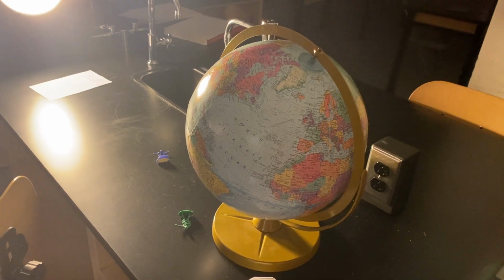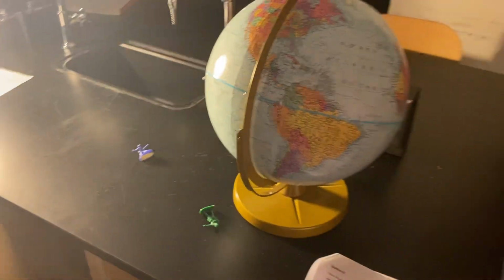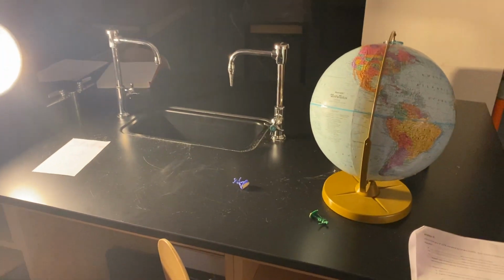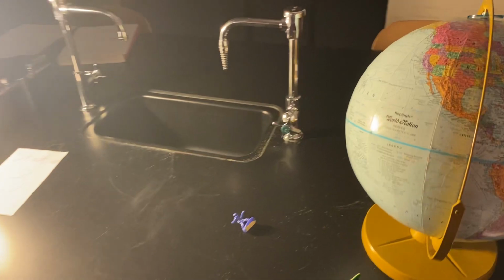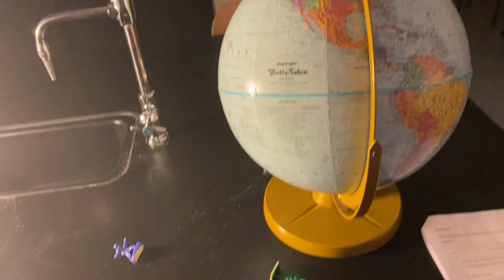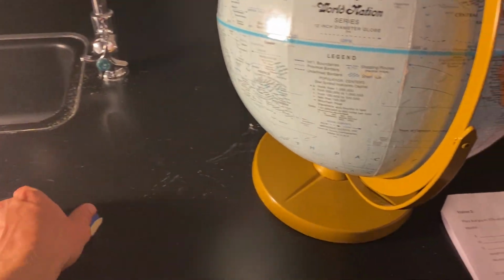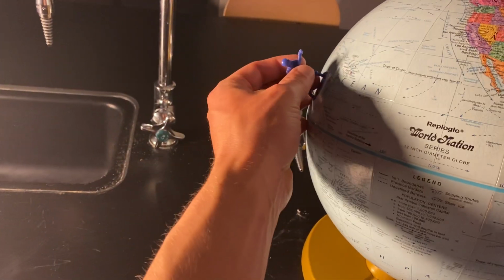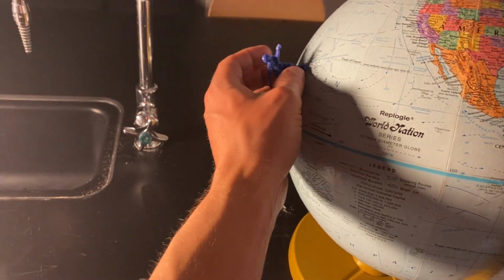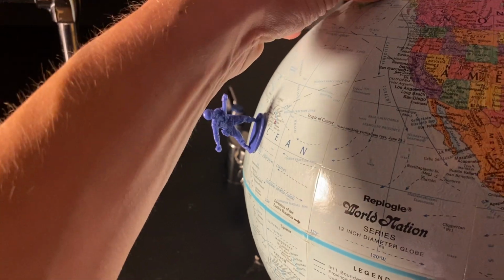Okay. This is tilted away from the sun, and we're neither tilted towards nor away from the sun. So every time we have the axis tilted not towards or away from the sun, we experience spring or fall. So these are the first day of spring and fall. These are called equinoxes. So I'm gonna put blue guy at 15 degrees north and green guy at 60 degrees north, like that.